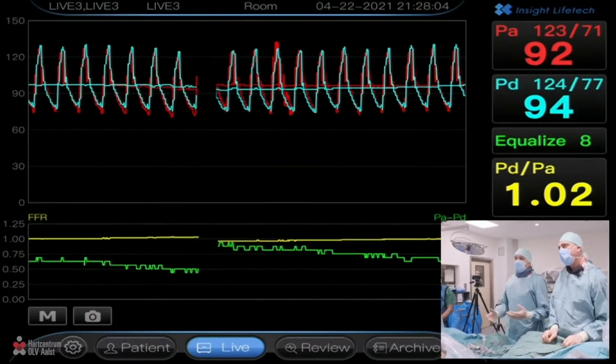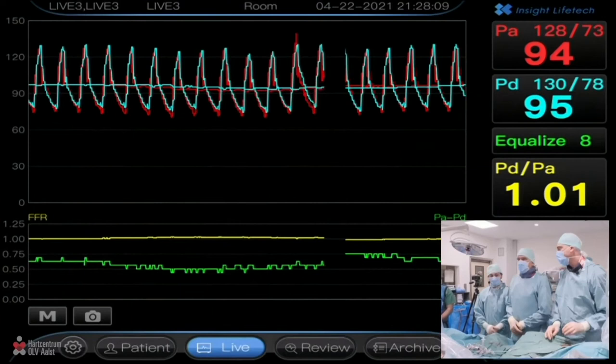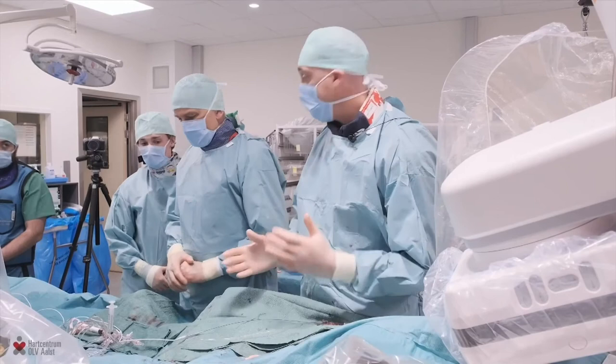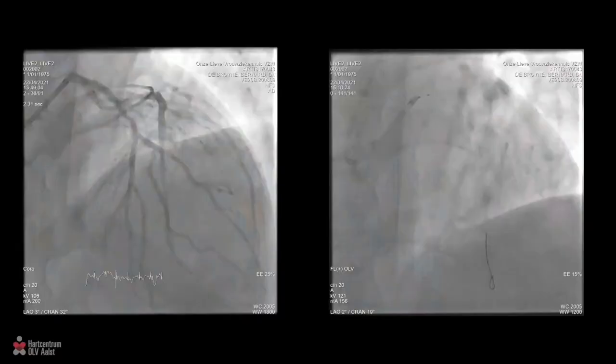Here it doesn't make too much sense because we know that the fractional flow reserve in the distal part is strictly normal. But it's always nice to see that both pressures come back very close to each other in the proximal part of the vessel. Okay, so this lesion is not significant. I think we can proceed to the LAD. Yep.